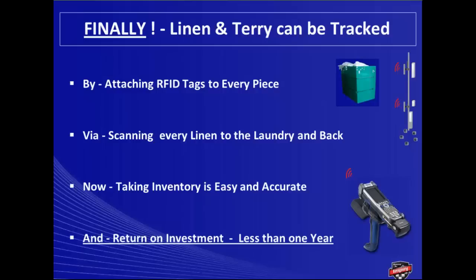Finally, as the hotel executives tell us, there's linen tracking for Terry. Up until now, the tracking has strictly been done by weight and sometimes by count. And when you're dealing with thousands of pieces and seasonal changes, where the weight changes at different seasons, the accuracy rate was very poor.